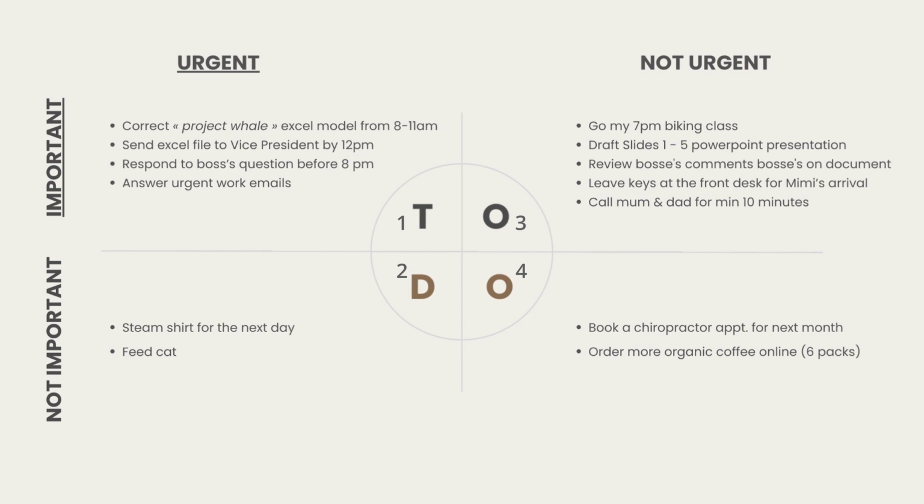Have all the tasks that are still related to your core priorities of focus in life. Only when you're done with the 3 previous categories that I just mentioned, you can move on to the bottom right-hand corner where we have the not urgent, not important tasks. So these really are the tasks that can wait.